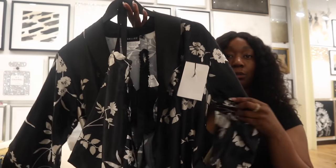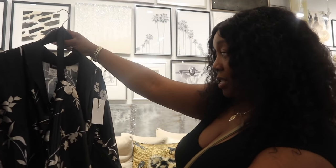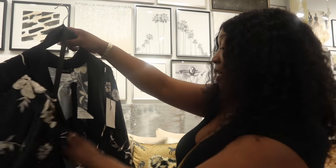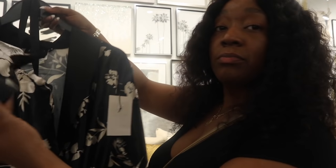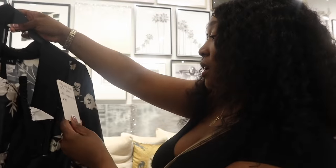I'm in Z Gallerie, and why does Z Gallerie have robes in here, y'all? Like, what? It's $100. I'm thinking about getting it. I know I'm crazy. But y'all, I saw this little robe and I'm like, oh my goodness. $400? Am I crazy? And then it also comes with the little mask too. Super cute. I'm about to see how much I can get out of this.